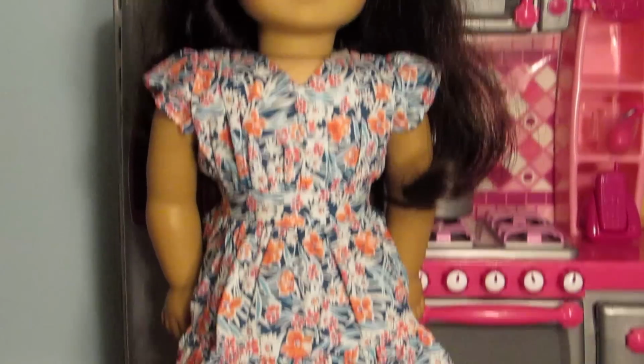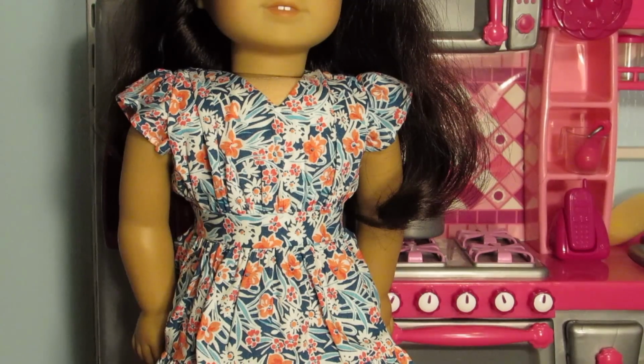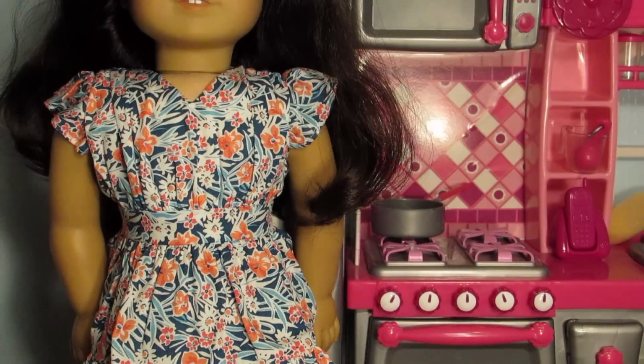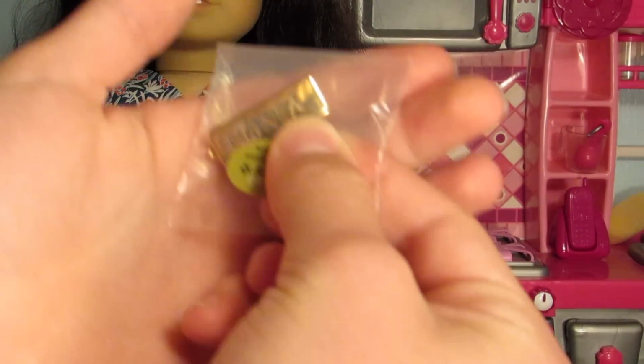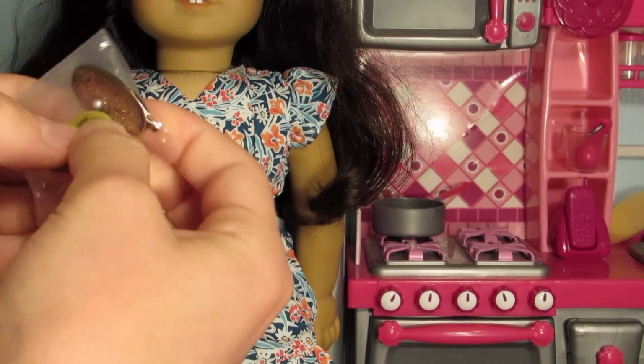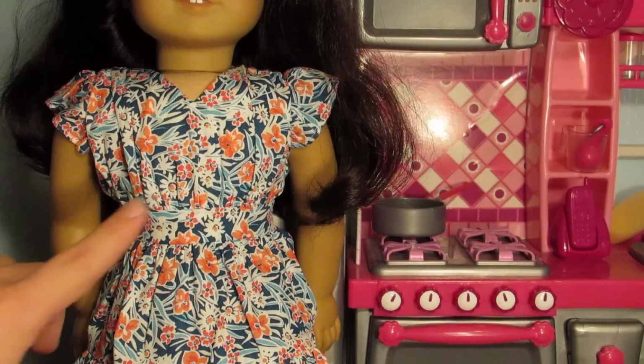So the outfit that Jess is wearing is Nanea's school outfit, and the outfit is four pieces. So it is this dress, these shoes. And then it also came with these pins that I am not planning to use. So it came with this pin that says Nanea on it. There's this other pin that says Remember Pearl Harbor.